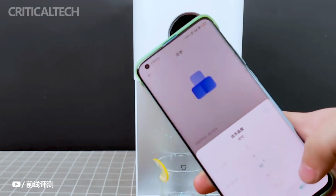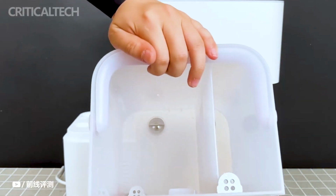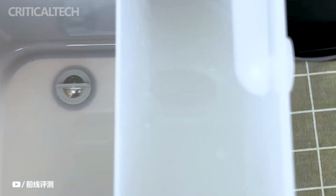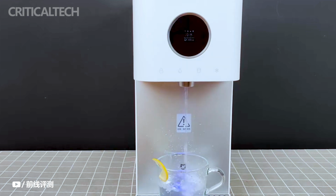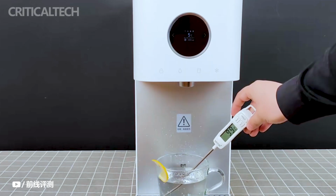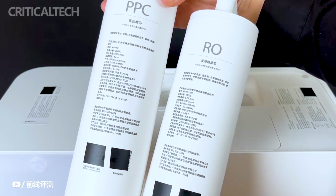With a filtration precision of up to 0.001 micrometer, the purifier effectively removes impurities, heavy metals, chlorine, and even the tiniest contaminants, providing water that meets national drinking water standards. To maintain the water purifier's peak performance, Xiaomi recommends the annual replacement of the 2 filter cores. These filter cores, priced at 358 yuan or about $50 for both, ensure that the purifier continues to provide clean and healthy drinking water for the household.